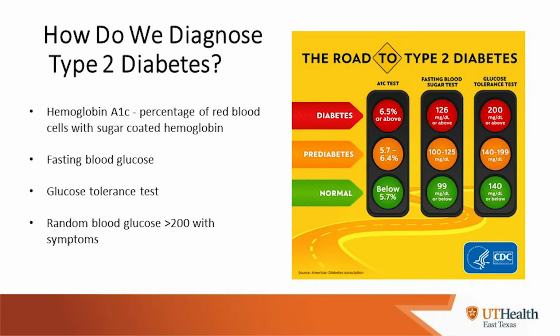So how do we diagnose type 2 diabetes? Well, the most common thing that we as physicians look at is called hemoglobin A1C. Now, what this is, is a percentage of the amount of red blood cells in your body that have sugar coated on part of it. So we check the hemoglobin A1C, and that spits out a number to us.